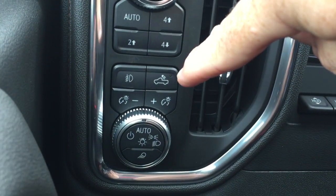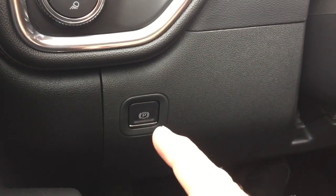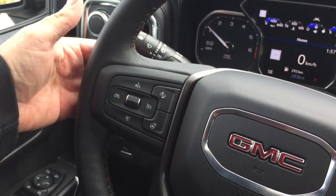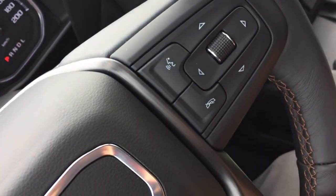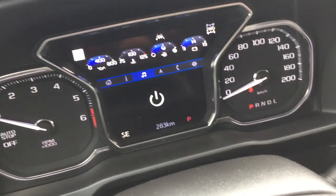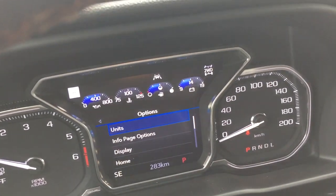4-wheel drive selector. You got the cargo lights over there. Parking brake. Headlights, turn signals, intermittent wipers. Toggles for audio selection. The gear shifter with tow mode. Hands-free calling and voice command. And the driver information center menu, using that scrolling wheel and the arrows to learn all you need to know about this new truck right here at your fingertips.